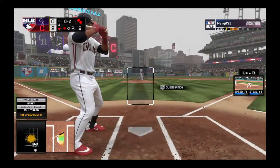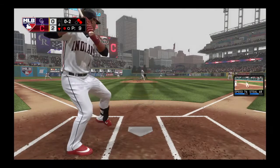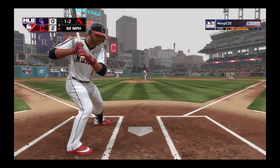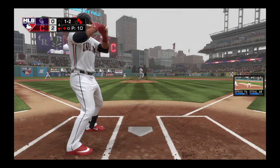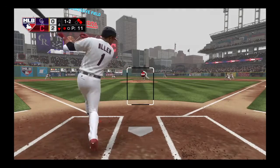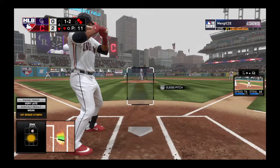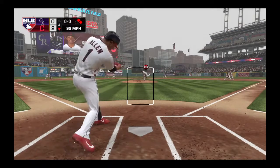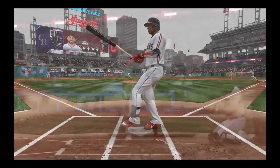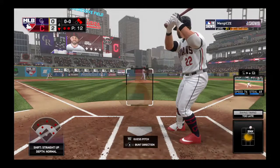Two runs, 5 hits. No errors to this point for the Indians. 0-2 pitch is a sinker that misses, but he's still in command. 1-2. He'll try again. 1-2. Oh, and a huge strikeout there as he certainly does his job out of the pen. And we'll see how they go after the next guy here.